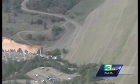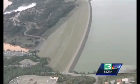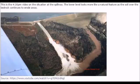Also, I want you to take note of the scale of this dam. There's helicopter landing pads. There's 4 helicopters with the bus down there. And when we take a wide shot out here, you can see the height of it. The dam's 700 feet tall. And the amount of erosion coming off of the flow they let out there.